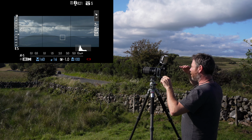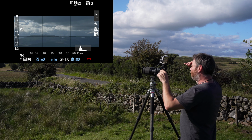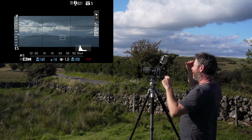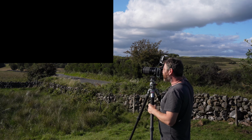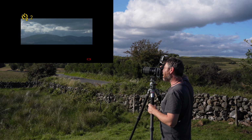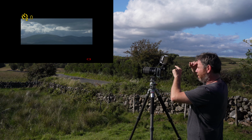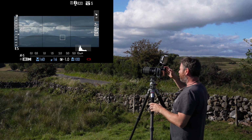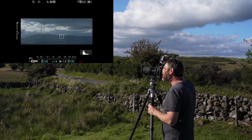I was hoping that there was going to be a little bit more in the foreground, but actually if I'm zooming right into those hills back there, there's enough drama in that sky to actually hold the image together. So I've got almost half and half: half of the image is taken up with those hills and the light that's touching them, and the other half of the image is sky.